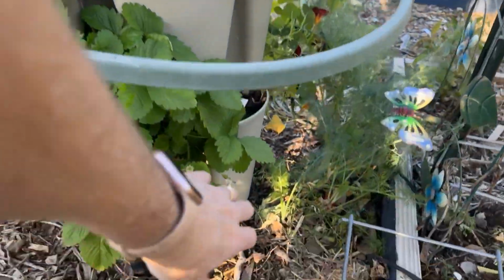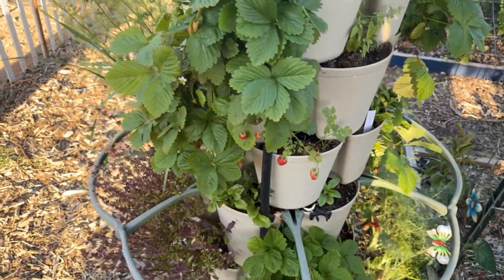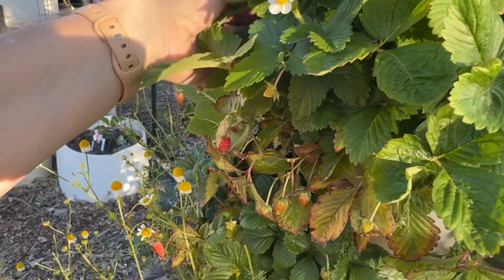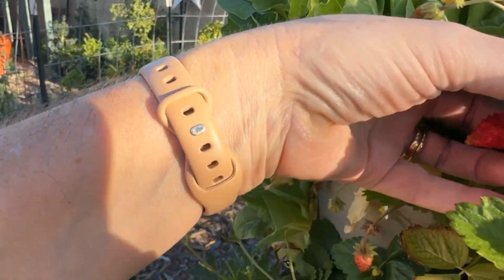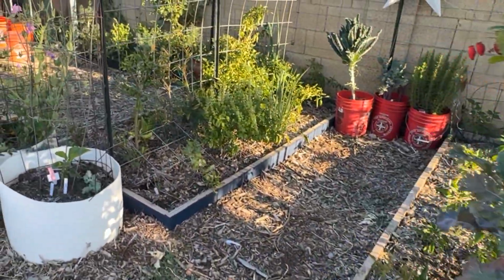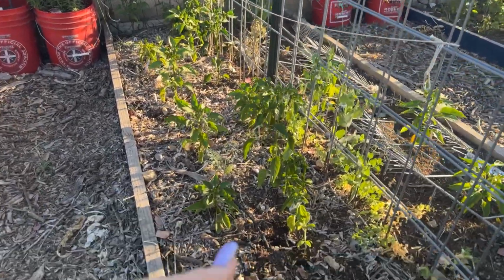Look at all these strawberries down here. Many strawberries. I'm gonna come out and pick some today. Ooh, that's a big one. So this is pretty big for right there. That's about as big as they get. More chamomile. Now we're coming down the back stretch. All hot peppers. Struggling tomatoes.